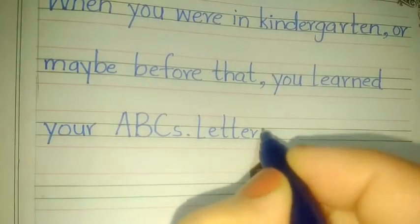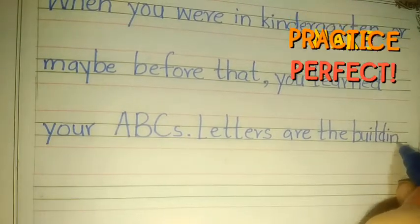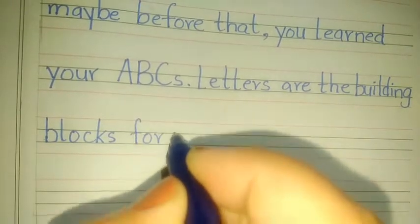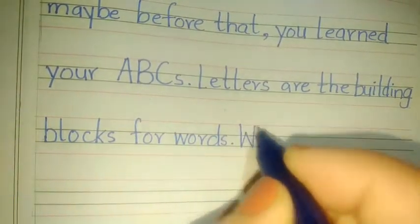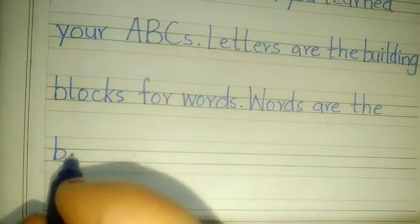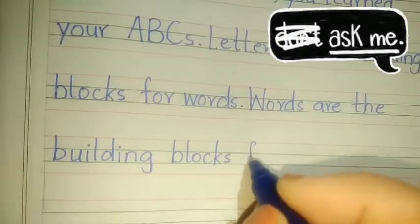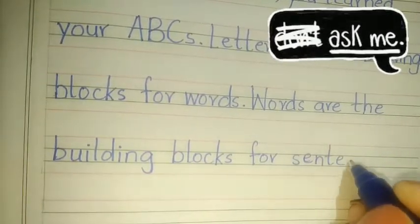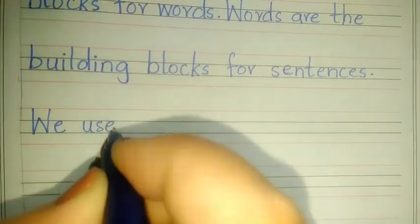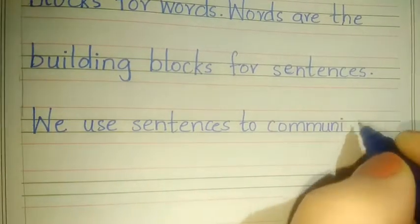Letters are the building blocks for words. Words are the building blocks for sentences. We use sentences to communicate our thoughts and feelings.